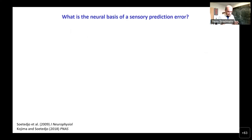Now, before I do that, I need to tell you a little bit about what this error is that I'm talking about. So we're going to be talking about saccades. Saccades are eye movements that you make. The sensory consequence of saccades are visual information on your retina that then becomes activity on the superior colliculus. So let's go through this briefly so we can understand what we mean by error.